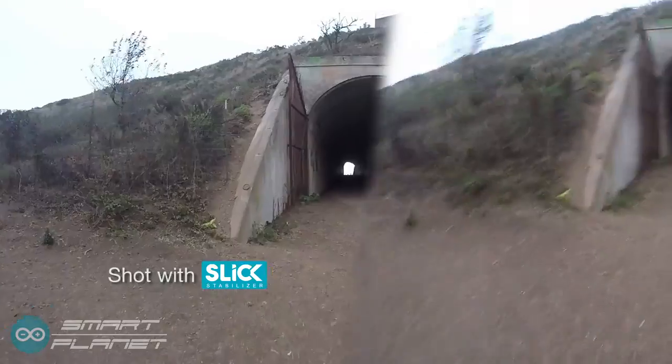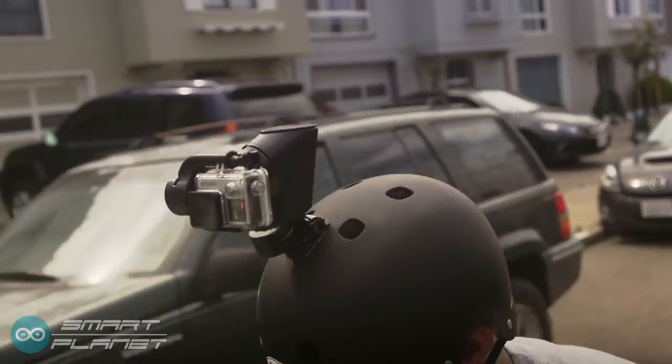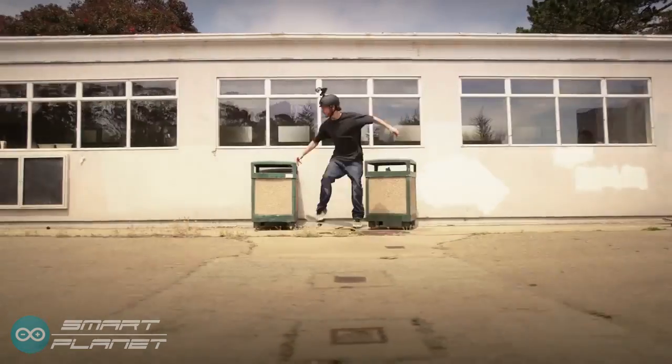With Slick, getting smooth footage no longer needs to be planned in advance. The results are always stable and amazing. Shaky GoPro footage is one of the last remaining problems with capturing action sports, and I think that Slick is really the perfect solution. It's light, it's durable, it's completely weatherproof, and that's something I've been dreaming of for the last decade. Slick will bring your GoPro footage to the next level of quality.